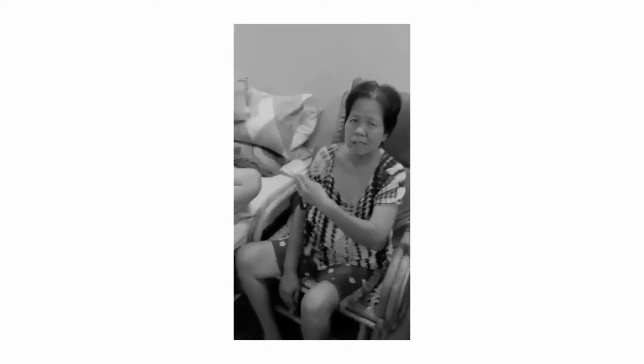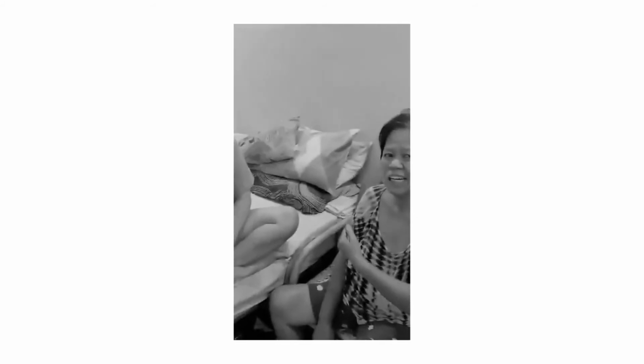And before I end, I just want to tell everyone na we're blessed to say na after almost 2 months, Mama had a very great recovery. Maganda naman yung nagiging mga progress niya, and we are thankful for that.